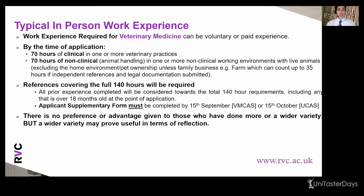Now, the reason that all veterinary schools will ask for some form of experience, and I realise the last 2 years might be the exception to that particular rule, is because of the nature of the curriculum. I've said that it's 5 years, it's an intense degree programme. We want you to be making an informed decision as to whether it is the right course for yourself.